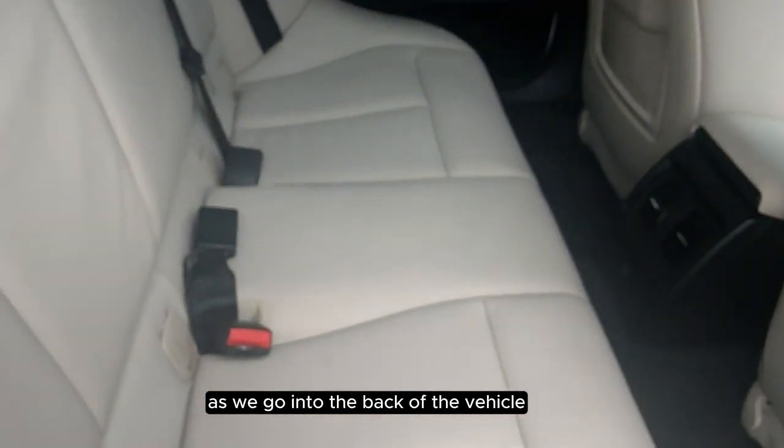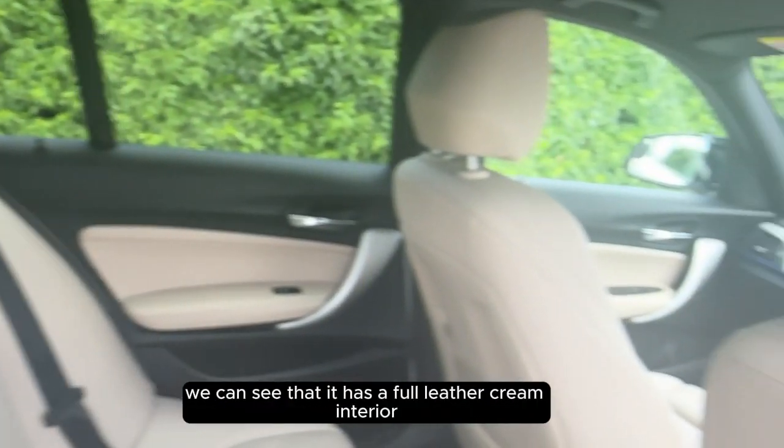As we go into the back of the vehicle, we can see that it has a full leather cream interior.